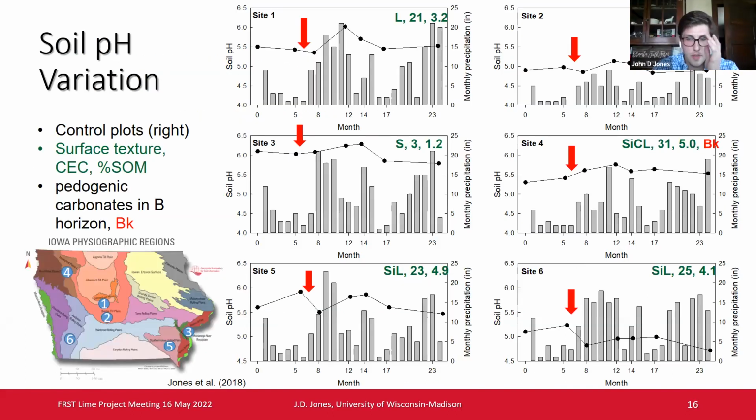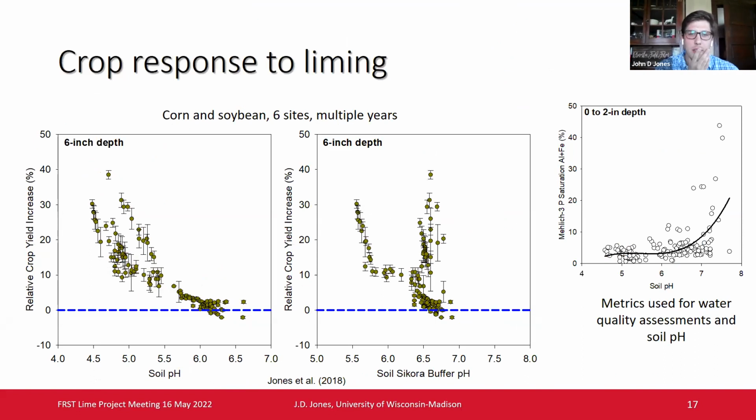And so that variation is something that was kind of hard to address in the field studies. And are we really matching that and making that representative in the incubations as well? I think it's something worth considering.